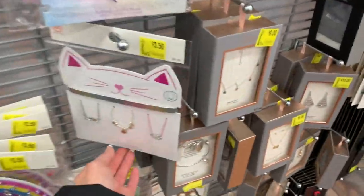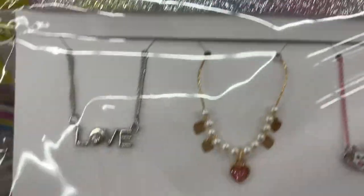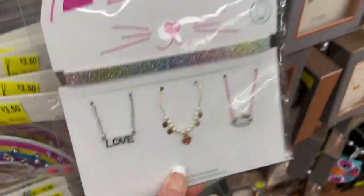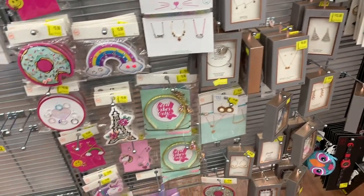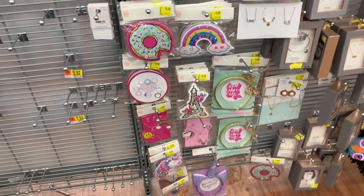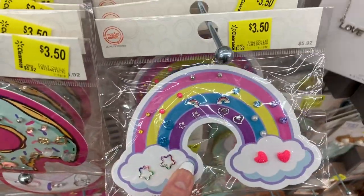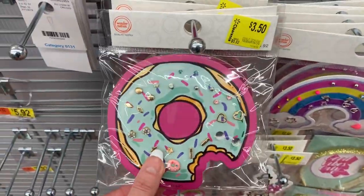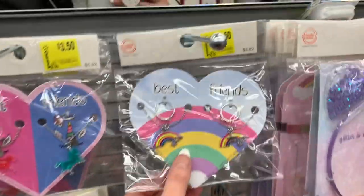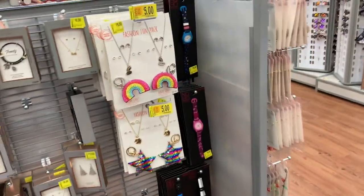You guys, this one is so, so cute. Definitely scan it and see if it's even cheaper, because it probably is. I've been finding so many things in here today that are cheaper on walmart.com, and all you have to do is ask for a price match. But you guys, these are just $3.50. These would be amazing small gifts or stocking stuffers.